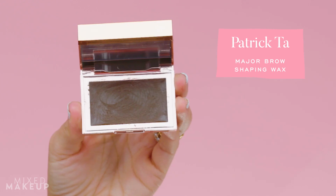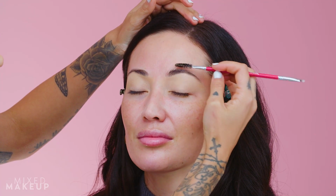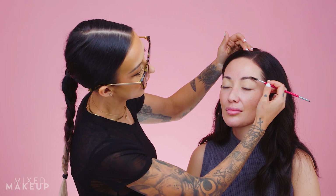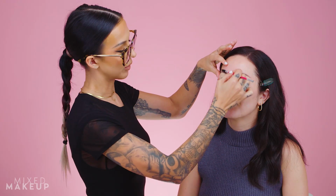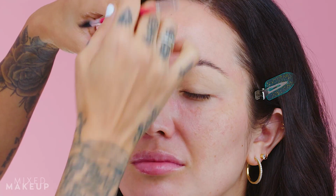Let's move on to some brows. We're gonna use the Patrick Ta Brow Wax, the tinted one. This is awesome. So I'm gonna start brushing that into her brows. And this is gonna allow me to really see where I need to go in and fill afterwards. Brushing that was kind of like showing where the gaps are. And this does have some hold because it is a wax, so it's gonna help to groom them and keep them pushed up and in place. I do this before foundation because if you get the wax anywhere where the brow is not, it's easy to clean up. And then you can go in and press them down too.